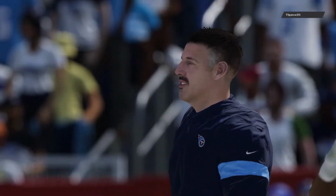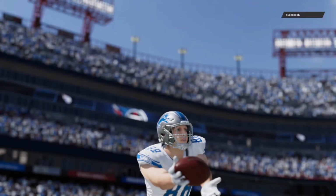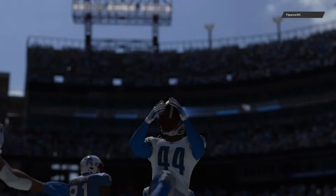It's a win for the Detroit Lions, and it was a bit of a strange game. They were held scoreless the entire second half, but their first half output was enough to carry them to victory.